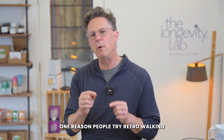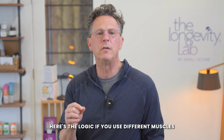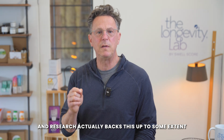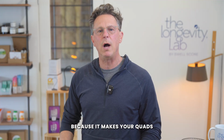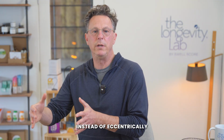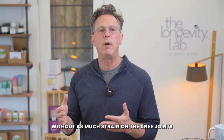One reason people try retro walking is the promise of a better muscle workout and balance. Here's the logic. If you use different muscles, you might strengthen areas that get neglected during forward walking. And research actually backs this up to some extent. For example, backward walking has been used in rehab because it makes your quads, your front thigh muscles, work concentrically, and they shorten under the load instead of eccentrically. This means your quads help you push forward in reverse. This can strengthen them without as much strain on the knee joints.